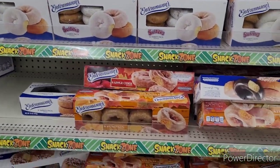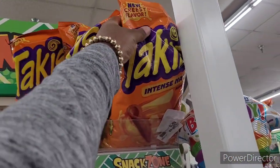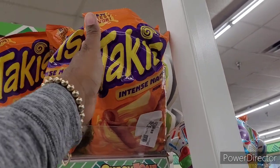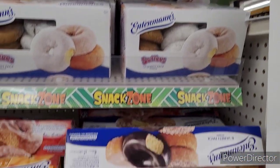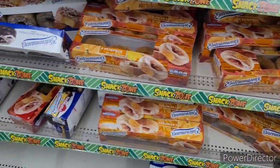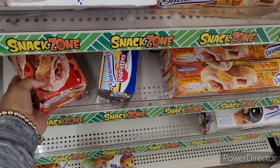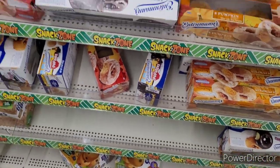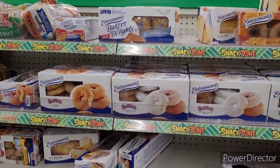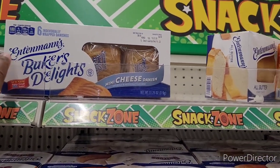Okay, y'all. So, looks like they done had a delivery of the intimate items. And then they also have these up here. Takis Intense Nachos. Right there. So, they have donuts. Have pumpkin. Apple cider. So they got all the little fall favorites. Let's see, what is this? Mini cheese Danish right here.